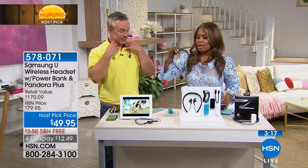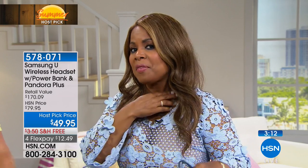Remember, this U shape is really what put this on the map, because now you can put this around your neck. And by the way, it's feather lightweight. You can barely even feel it. It stays put. You've got those magnetic closures. And if you feel it vibrate, if you're getting a phone call, or if you just want to use it with any of your electronic devices, it's always there for you.